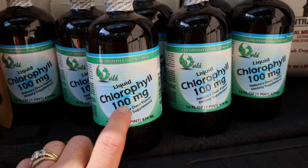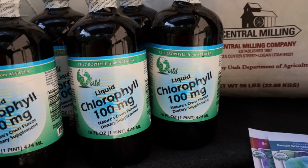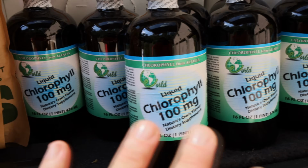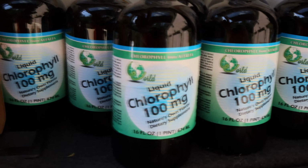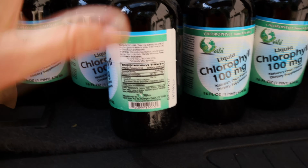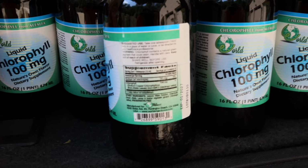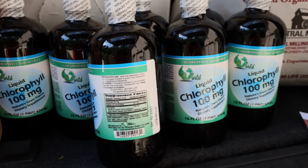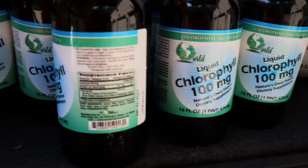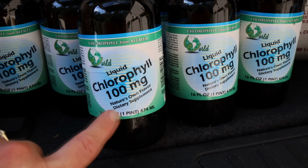Now I use this as part of my supplement. It helps with any type of toxins or heavy metals in the system. It is a really great supplement to have. And I will say this is very green. So if you do purchase this, just be very careful not to get it on your towels or your clothes because it will almost dye your towel or your clothes, so be very careful with it. But I've been using this for quite a long time and I really like it.